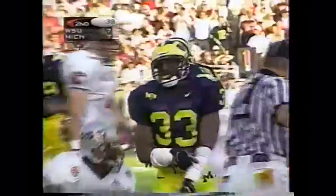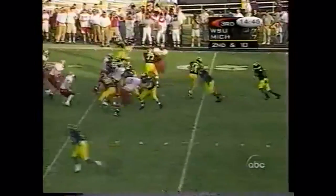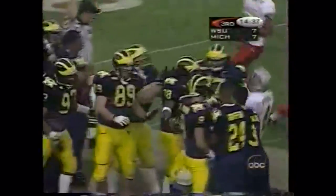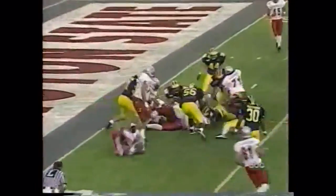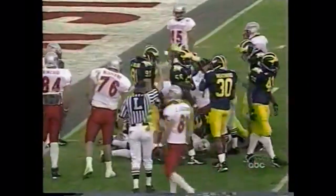Good run here inside by Clarence Williams. Boy, he doesn't look like he's got a sore hamstring there. Order of play, second down and 10. Chris Howard. Big hole left side. Great job of blocking in front of him by Russell Shaw. Dee Morencola finally took him out of Iowa State now for the first time today. Very, very poor field position.